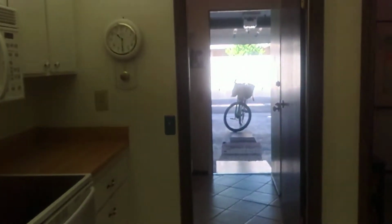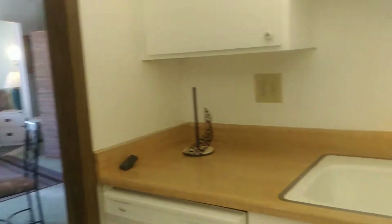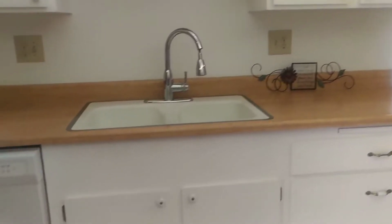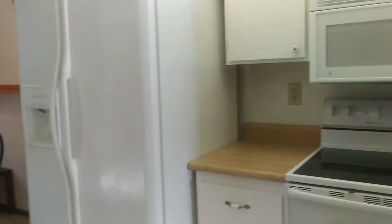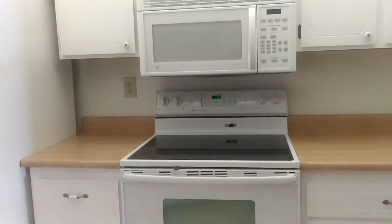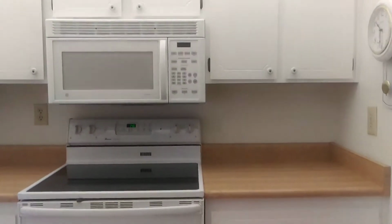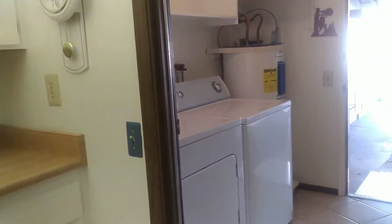And straight through the kitchen, we can go out to the garage laundry area. But first, let's just do a little circle here. We've got cabinets above and below, dishwasher, garbage disposal, side-by-side refrigerator, stovetop, an oven, microwave above, cabinets all around. Through that door right there is the laundry room, hot water heater. Through that is the garage.